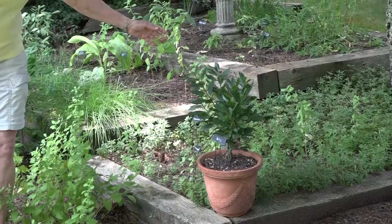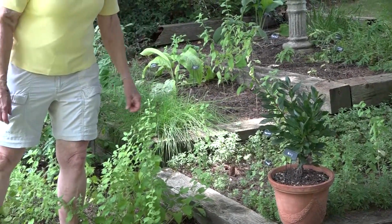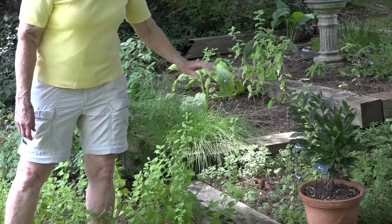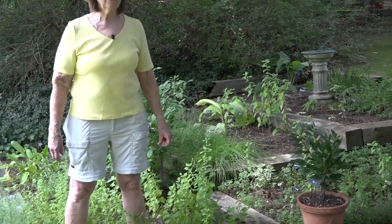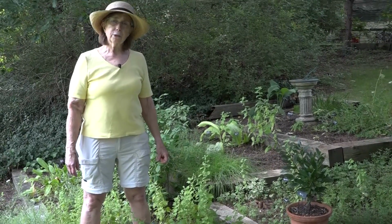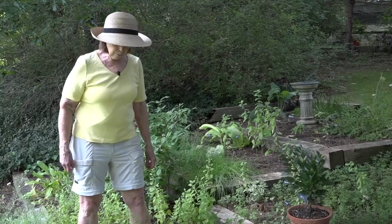I've left it in the pot because it will need to come in this winter. And if we do have some dry days, and even these hot days, I probably will give that one some extra water. Anything in a pot, even though we've had sufficient rain, will dry out rather quickly, so you need to keep watering those items.